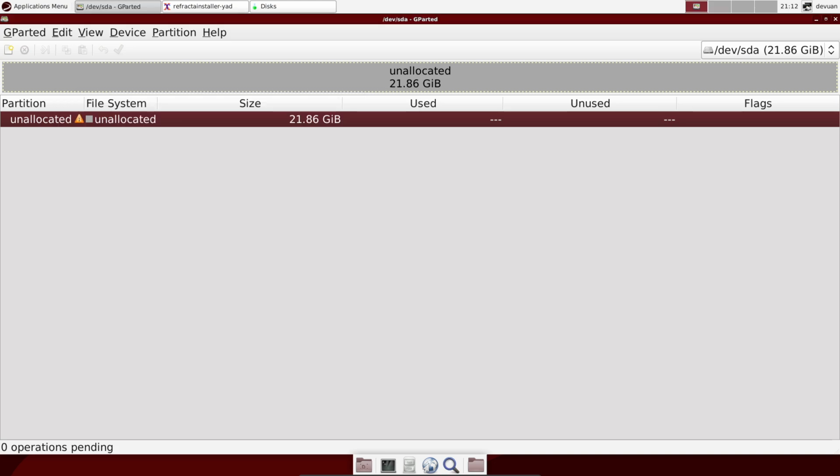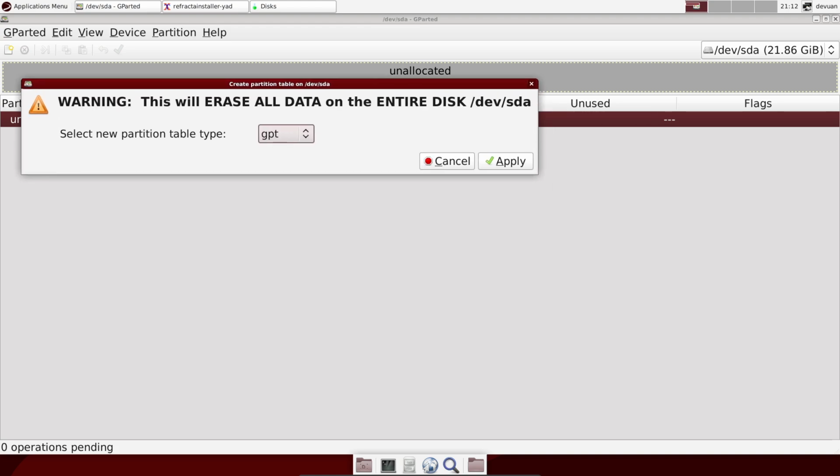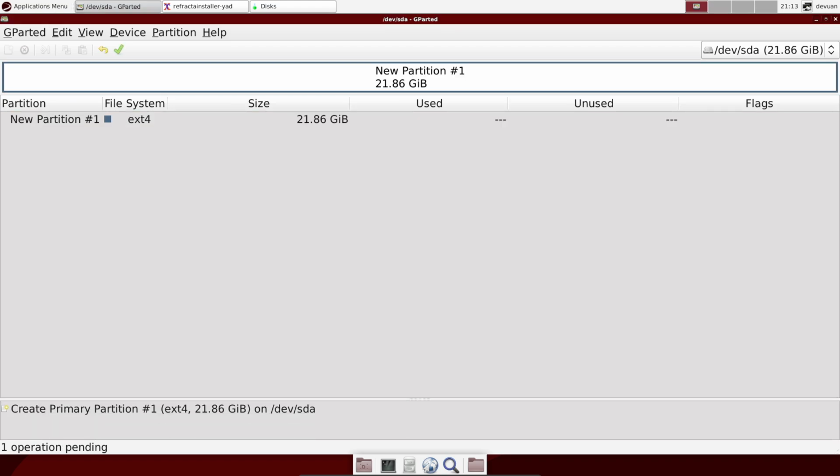So let me see. I think I go up to partition, new. Oh no, I have to create a partition table first. Okay, create partition table. GPT, yeah, that makes sense. Apply. Okay, and then we'll do a new partition. Okay, so it automatically does the full size, ext4. I don't see an option to toggle a boot flag here.